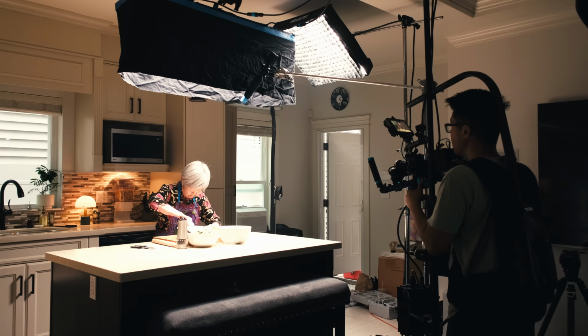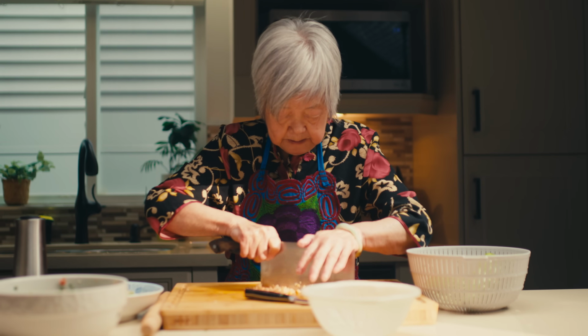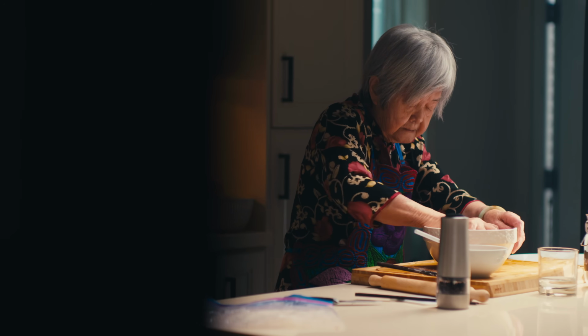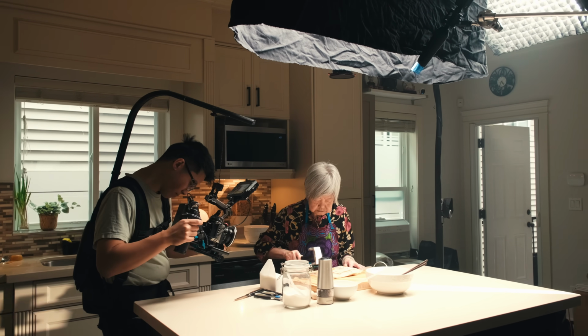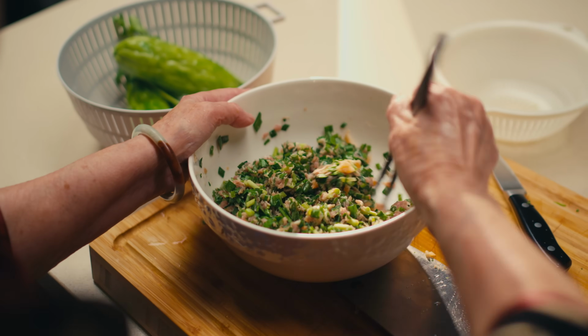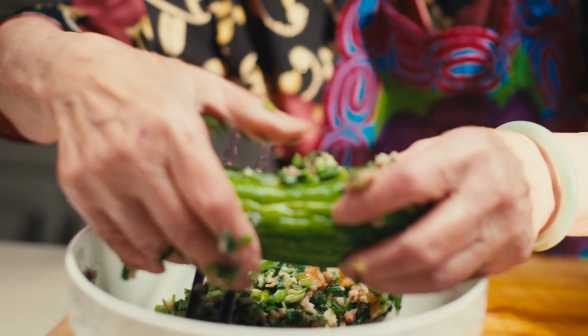Then I added one other light, the Amaran F22C, as a side edge light towards the back area of the kitchen. This gave me a nice highlight to my grandma and everything she was working with on the island. When shooting in small rooms like this kitchen on a tight schedule and with minimal crew, I always tend to try to find a single lighting setup that will get us through the majority of our shots.